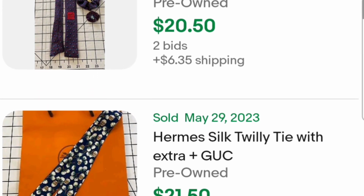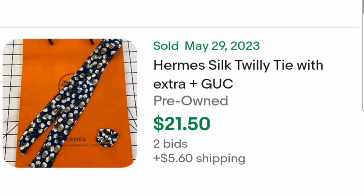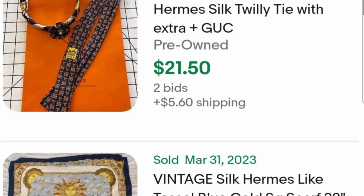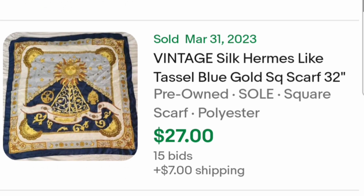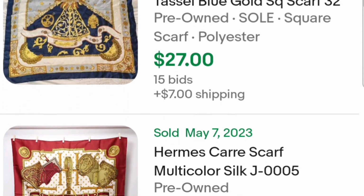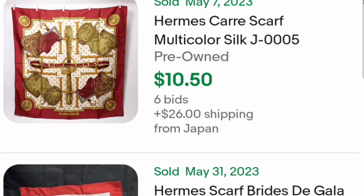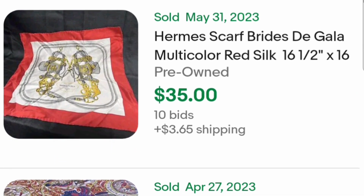These are all auctions. If you notice the prices on them. This one had a tie and a headband. Here are some vintage silk scarves, $27, 15 bids, plus shipping. $10.50, 6 bids on that. They might have started it out at 99 cents.